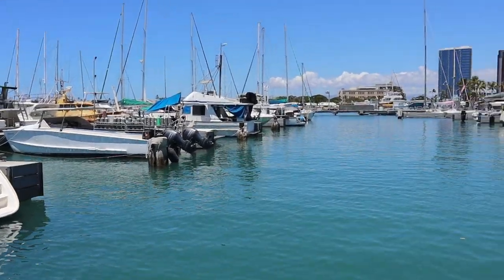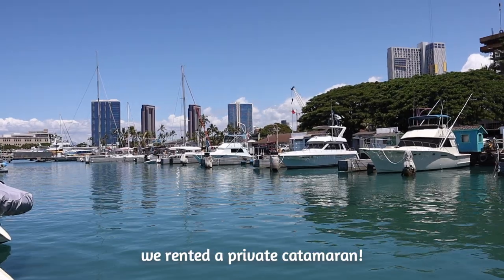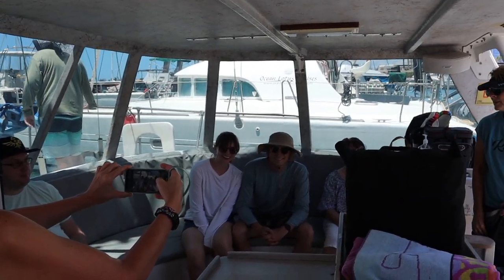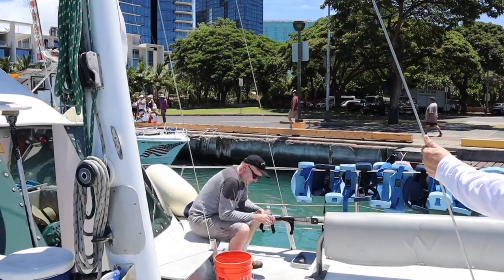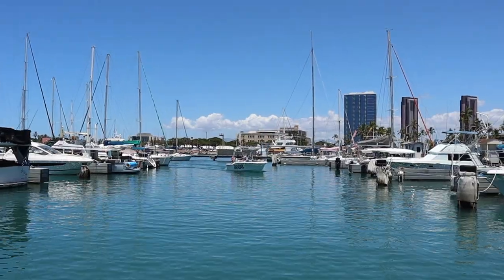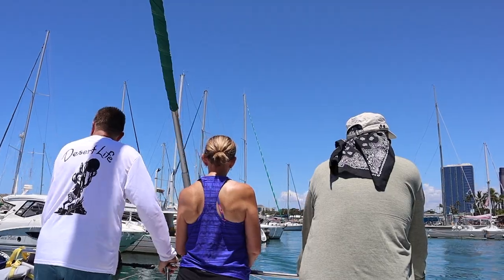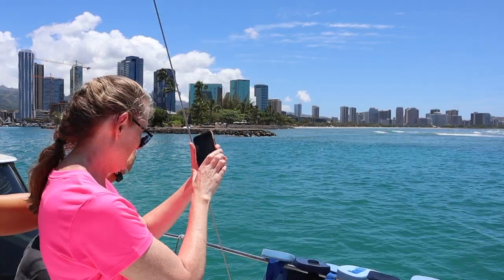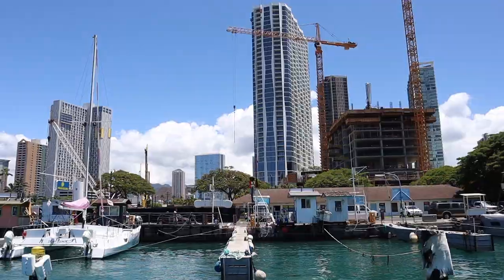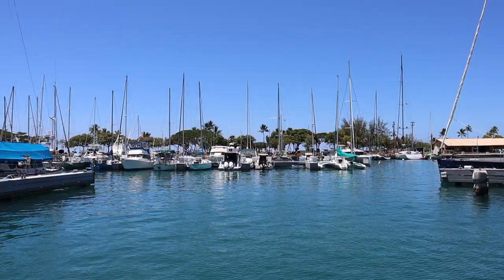Our first stop of the day was the city harbor, where we had arranged for a private boat to come and pick us up. Once we had all boarded, we set sail on the calm Hawaiian waters. We couldn't have asked for more perfect weather. The sun was shining, the waters were peaceful, and the sea breeze was as refreshing as ever.